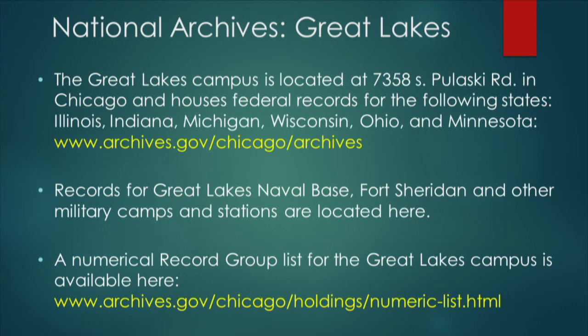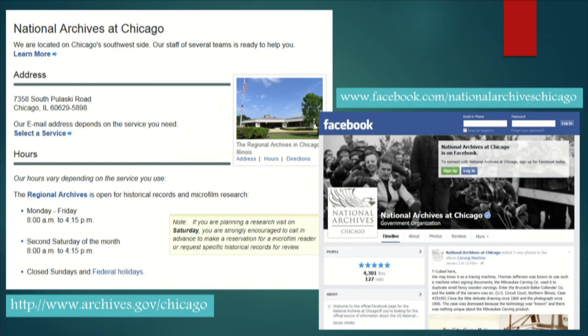If you want to know more about those records that they have in Illinois, pardon me, you can click on that link for more information. You can also follow them online. You can follow their Facebook page. They have a very good Facebook page, and it's worth it to find out. They'll highlight certain things out of their collections from time to time. I'm still waiting for them to do something on the First World War.